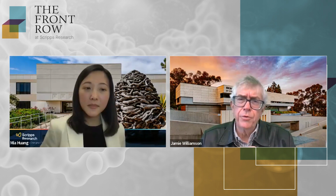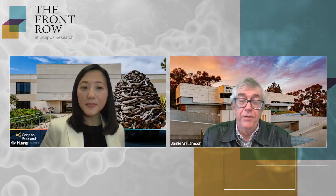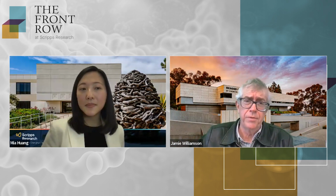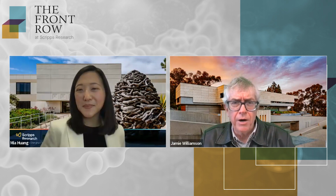So there's obviously this elaborate machinery in the cell to make all these glycans and then present them on the cell surface. Are there small molecule therapies where you go in and inhibit the glycosylation enzymes to make a therapeutic?